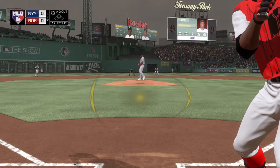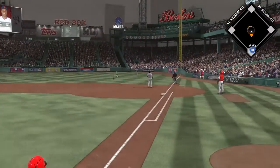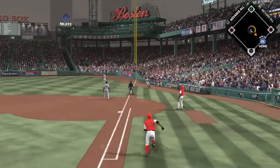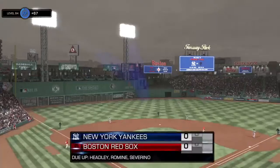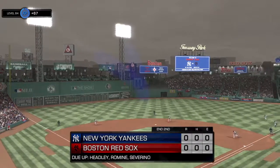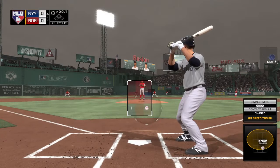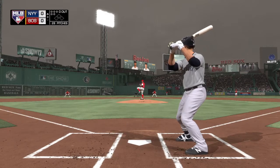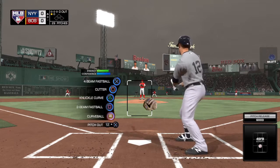The 1-0 now to Granderson. And this is pop foul, but perhaps playable behind first. And Castro will make the catch, and that ends the inning. Here's Chase Headley. He'll step in to lead it off in the top of the third. Third baseman. Here's Hughes back to work now as he jumps ahead of the leadoff man.